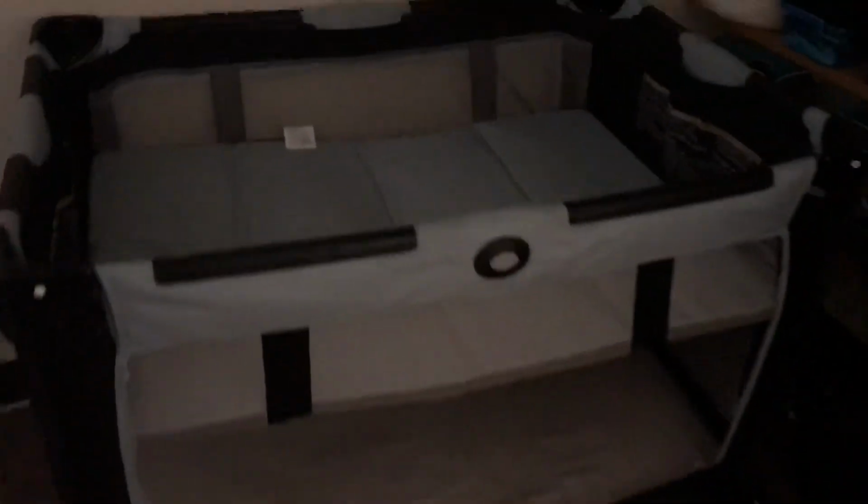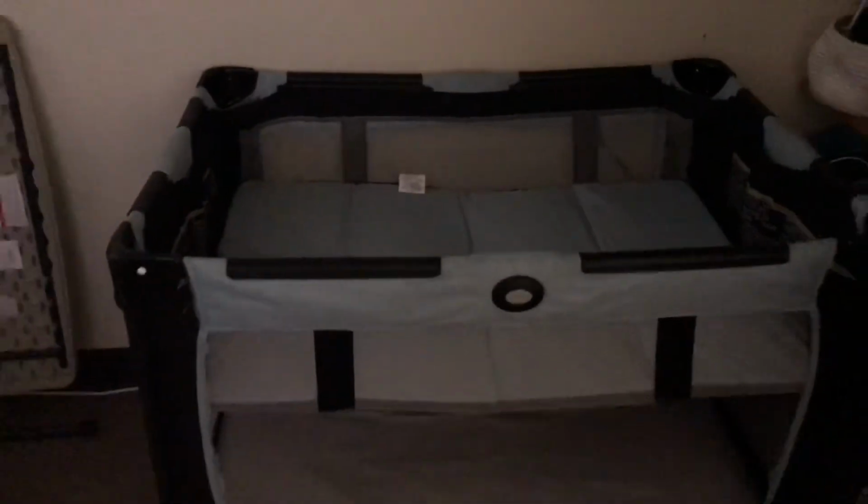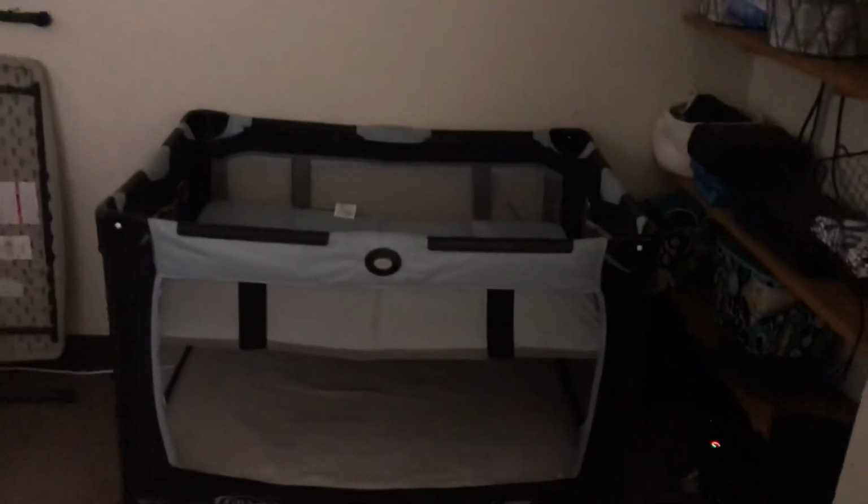So yeah, that's gonna work out good because that's too small for the toddlers. I mean, it could work and they could lay down in there, but I can put the toddlers up here too. It doesn't really matter. But yeah, let's go put some babies in there. So that's it for now.